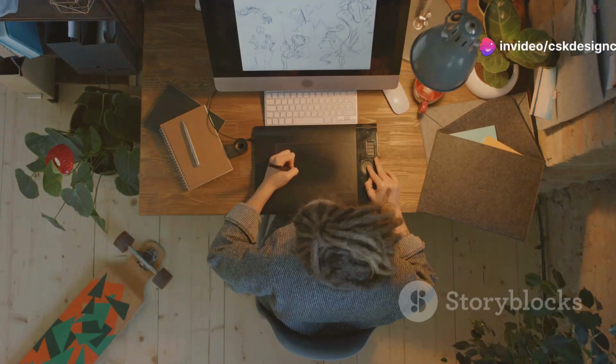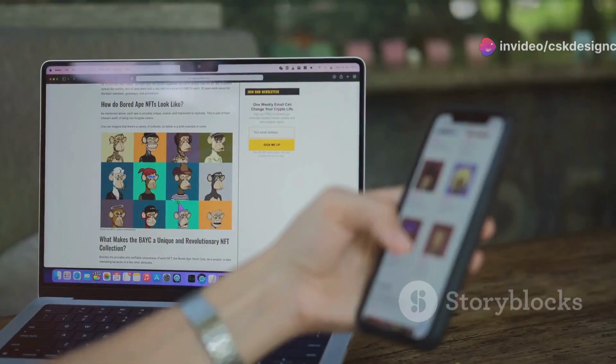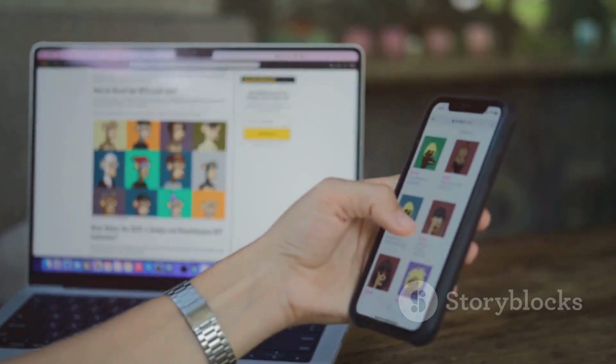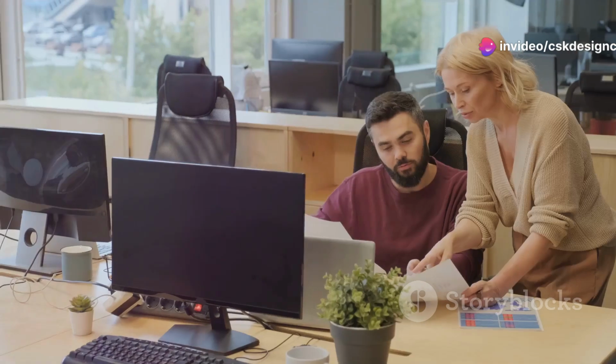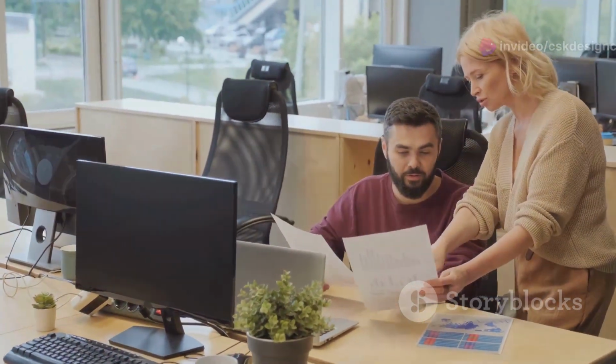Now that you know what to expect in terms of costs, how do you actually find the right illustrator? Start by browsing portfolios on platforms like Behance, Instagram, or illustration-specific sites. Look for someone whose style aligns with your vision for the book. Be sure to review their past work, read client testimonials, and reach out to discuss your project and budget.